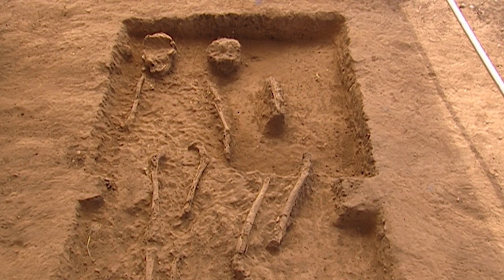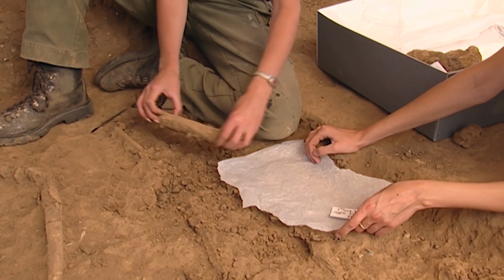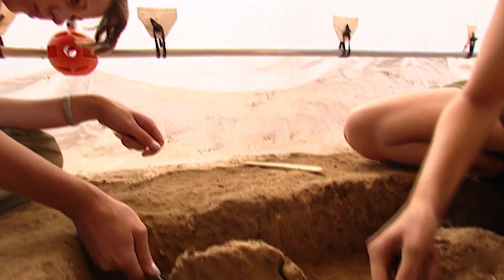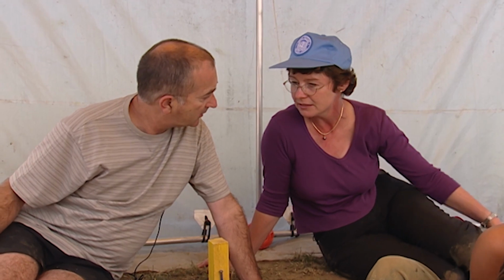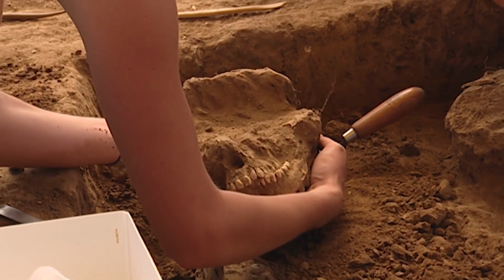With the double burial in Trench 2 now recorded, it's time for the delicate excavation of the bones. So, once all these bones have been taken out, what's going to happen to them? Well, we're going to take them down to the bone lab and very, very gently try and clean off the soil, and then have a good look at them to see if there's any pathology or healed trauma or anything like that, so that we can see if there are any diseases or fractures or anything that can tell us anything about lifestyle, really.